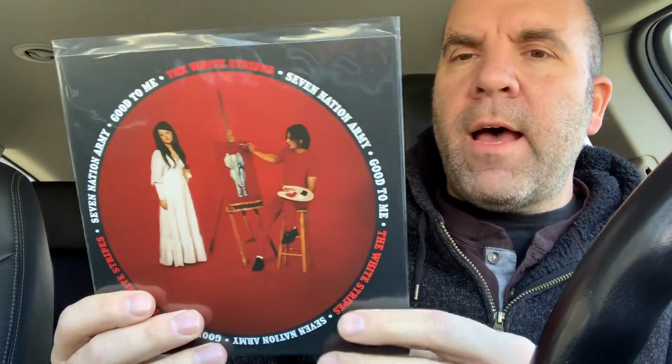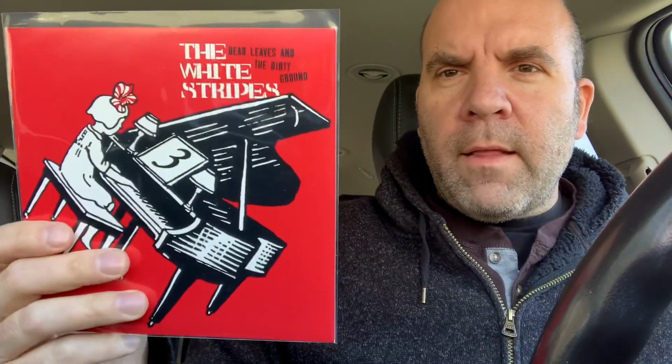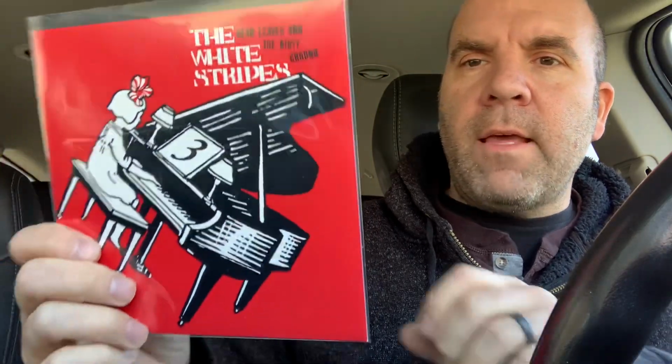Well, got some 45s. Seven Nation Army, the B-side is Good to Me. And these really, they're only $6 each, and they come in these nice protective sleeves. Dead Leaves and The Dirty Ground with the B-side, Stop Breaking Down at the BBC Studios.